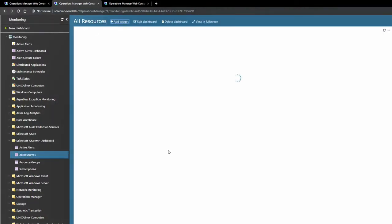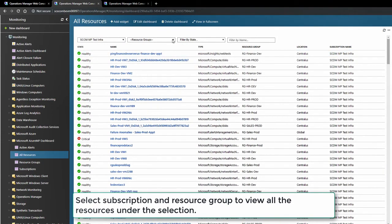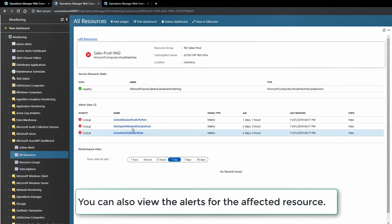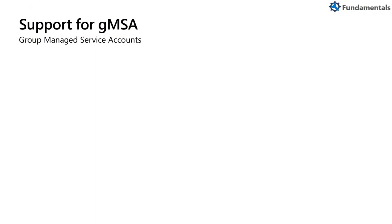All Resources is a good dashboard view. This is a holistic view of everything that you are monitoring across Azure and SCOM, and again, the same level of filtering is there. We have created some dummy groups like HR, prod, and sales, typically mimicking any company. That's how you can monitor it and see the alerts for any one resource. Okay, so this was about the Azure MP. In the interest of time, let's move quickly forward.